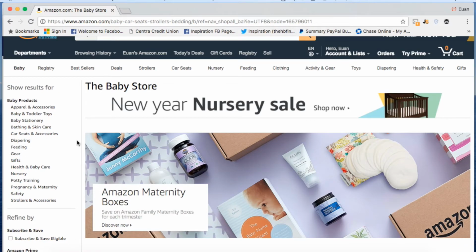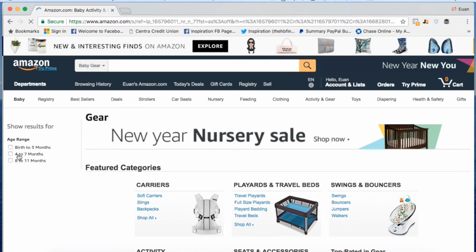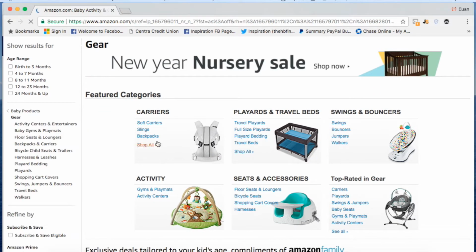After you get into this main baby category, I'd say you'd want to go one more niche down. If you don't know what niche means, by the way, it's basically just a subcategory of the main category. Right now we're in baby products, and there are all these different niches here. Looking at these, I'm just going to go ahead and pick gear. And in gear, you'll have carriers, play yards and travel beds, swings and bouncers, seats and accessories, and then activity. I'm just going to go into activity under gyms and playmats.